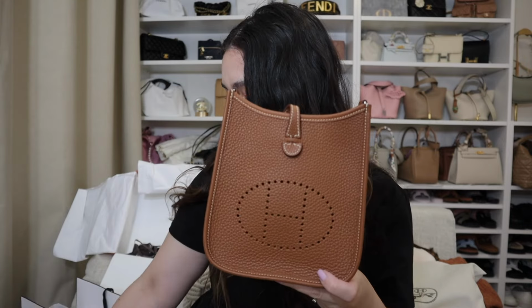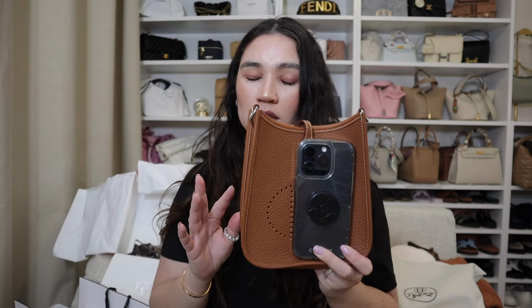Not that you can fit much, like look at that. You don't fit much in that. This is my phone, for example. So I'm only really able to fit a card holder, my keys, my phone, and a lipstick or a lip gloss. That's it. It is purely very limited essentials only. But let me show you the straps.